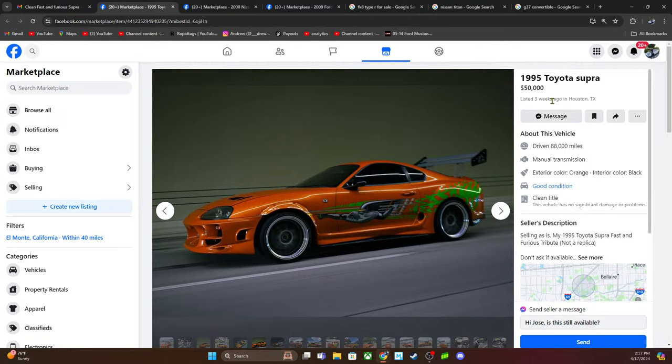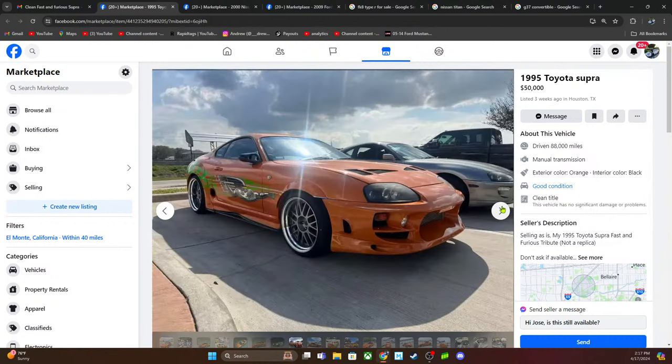$50,000 kind of seems outrageous. Yeah, it seems pretty cheap, I'm not gonna lie. Maybe it's a salvage? No, it says clean title. I'd love to see Drew with a wide body kit. I was actually looking at wide body kits for the Supers, but there's none that look good.